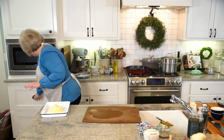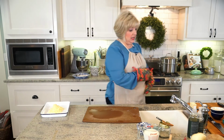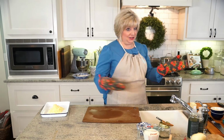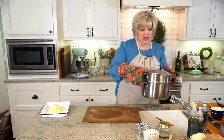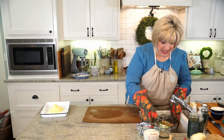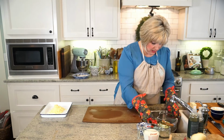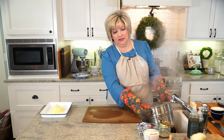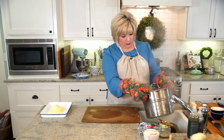All we've done is boil those potatoes. We're going to drain them, stir in a little butter, a little chicken stock, a little bit of half and half, and then I have shredded some really good white cheddar. You could use Gruyere, which I absolutely love. Just a little bit of cheese to kind of cream them up a little bit and make them really good.